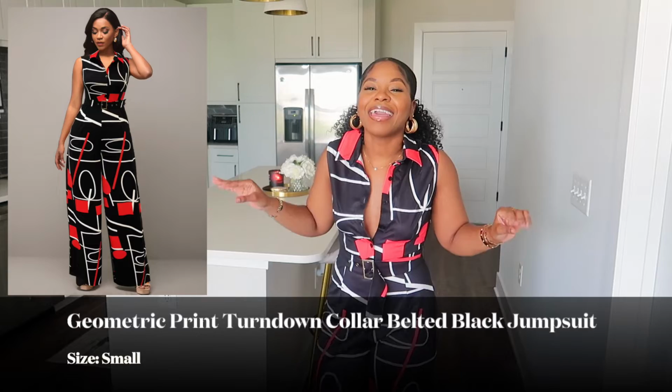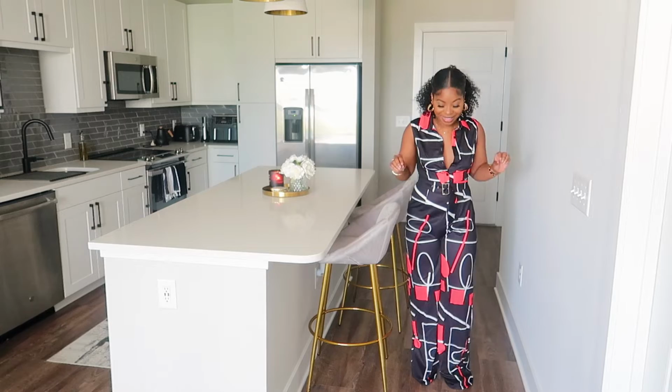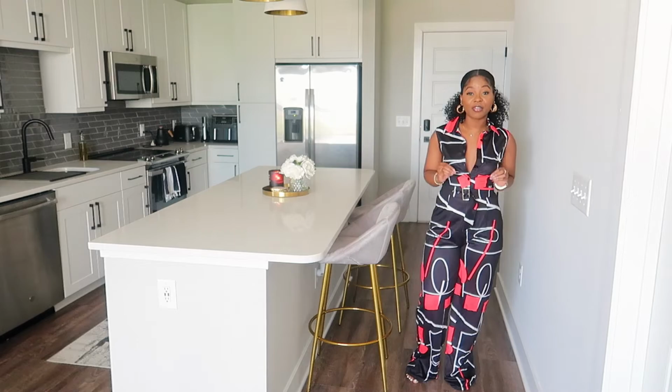Okay guys, this is the next item that I have for you, and I am nothing short of in love. I freaking love this jumpsuit. Let me step back so y'all can see in its entirety. First of all, it is super duper long. Like, the legs are dragging on the floor. So this is very much tall girl friendly. I'm about 5'4", so no girls taller than me, this would be a perfect length for you, but oh my god, I freaking love this.